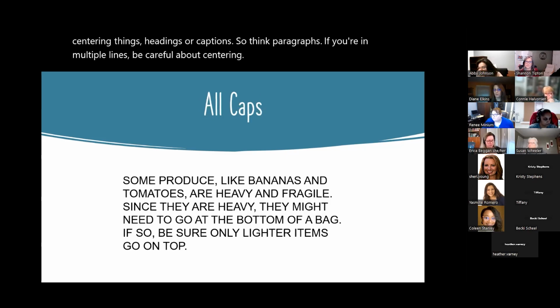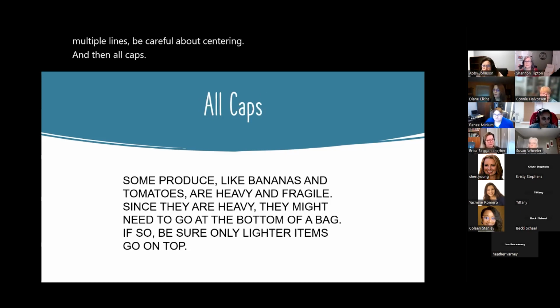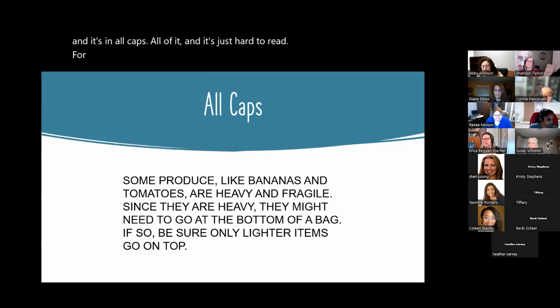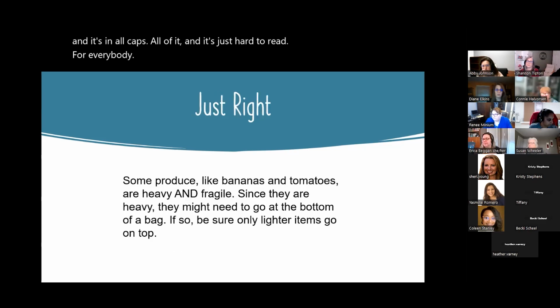And then all caps. I'm working with a client where they love all caps. Like they have a table of contents at the beginning of each PowerPoint chapter, and it's in all caps, all of it, and it's just hard to read for everybody. So nice, plain, boring font, normal sentence case, reasonable size.